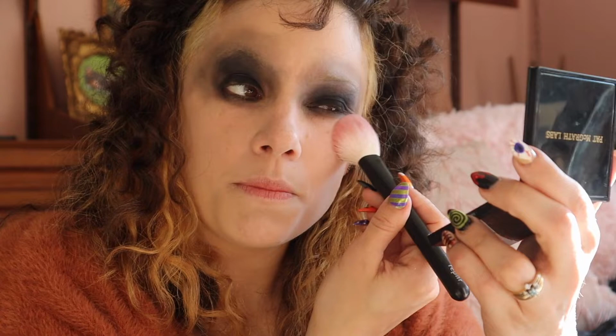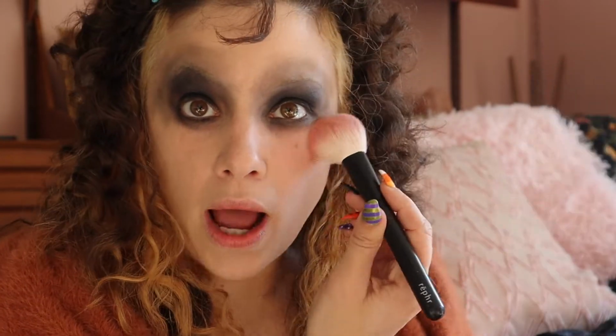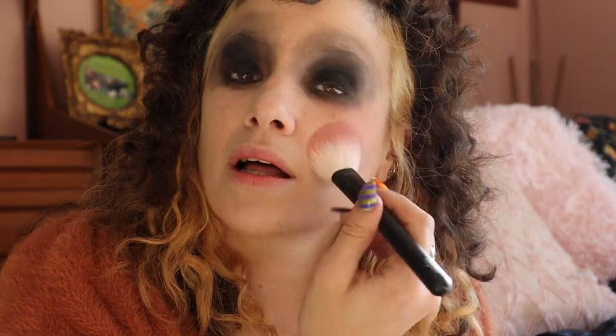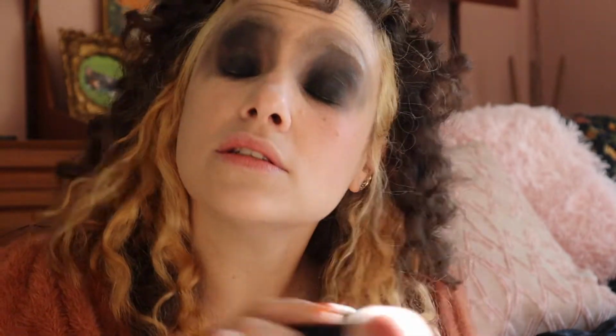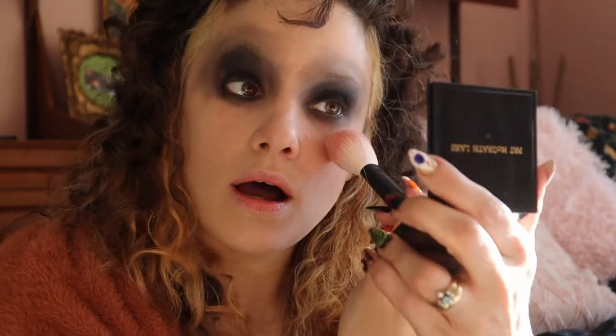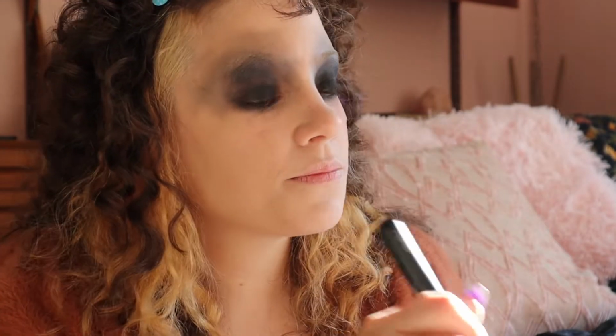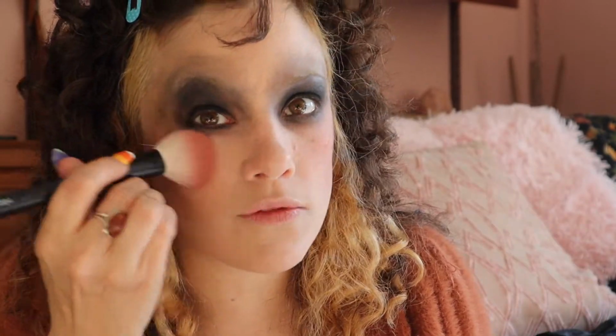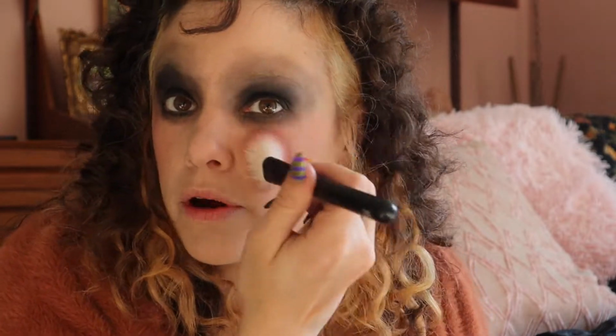Next, I'm moving on to blush. I'm just putting blush on now where I would normally wear it. I wear my blush up kind of high. I think a lot of people wear it too low. It drags their face down, but people can do whatever they want. I tend to wear mine up high. I just think it's where it suits my face. So wear your blush wherever you would normally wear it as a base. This is the start of our blush look. We're going to be very blushy today.